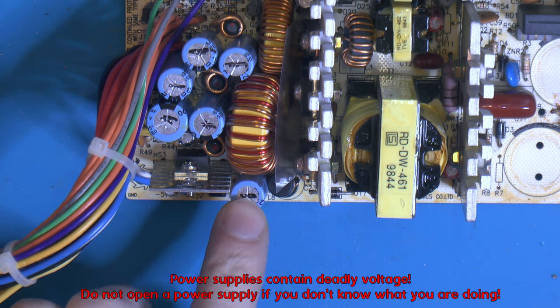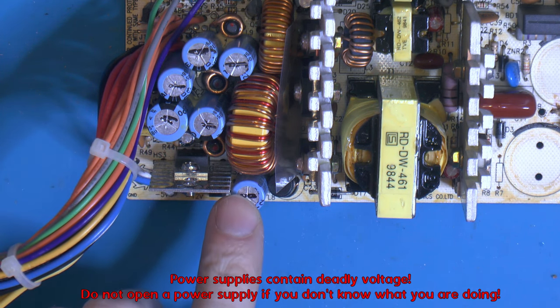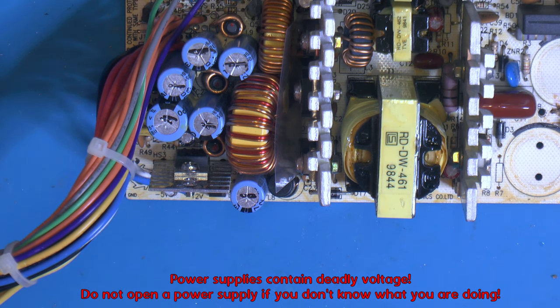So it's only negative 12. We're gonna have that for serial port and ISA, so the Sound Blaster, the A64. It's gonna use that. That's the only thing really gonna use it. It could be nice to have nice filtering for the negative 5 for the sound card.